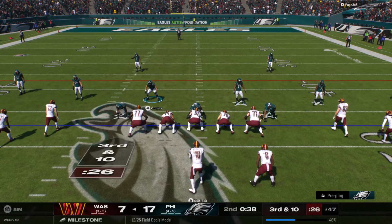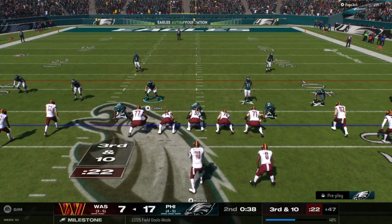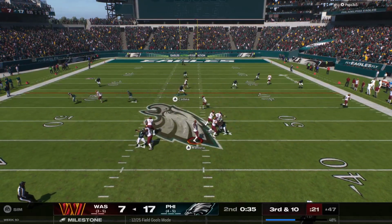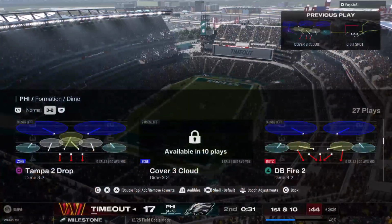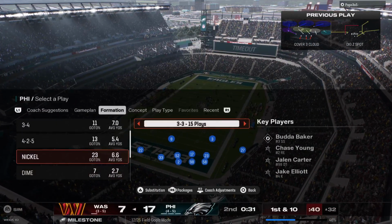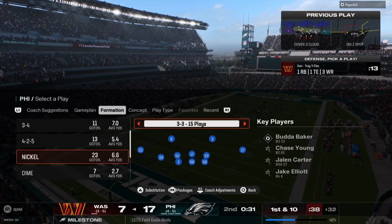Now, that incompletion, not ideal, but at the very least, it stops the clock. Catch your breath, get back in the huddle, and this next play, it's got to be a gotta-have-it best play call. Right side, catch made by McLaurin. Now a timeout here by Washington. That is their second, as they'll stop it just a little bit over 30 seconds to go in this first half.